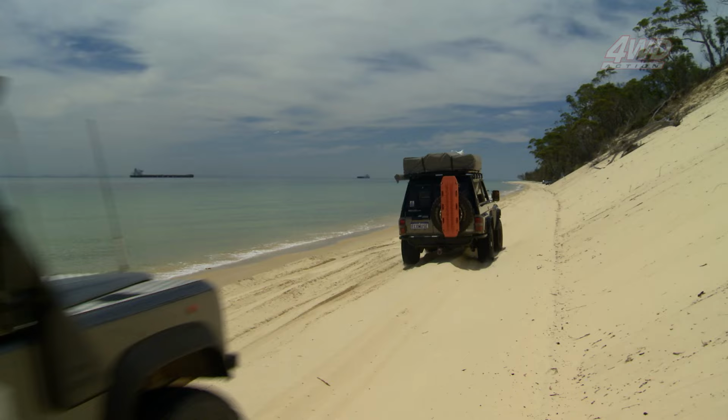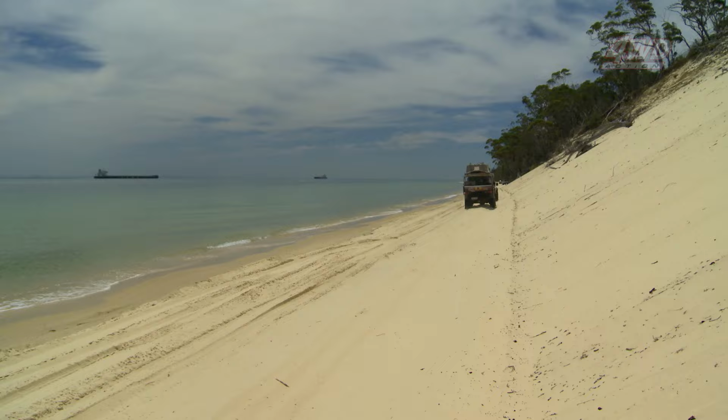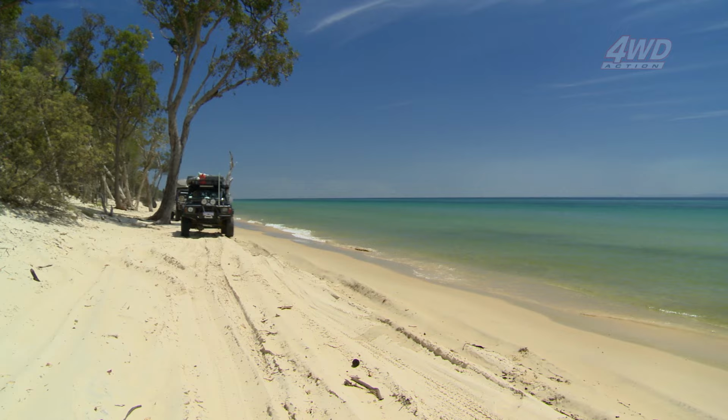Not a lot of beach left here, Jamie. No, you're not wrong there. Yeah, I mean, this is definitely a high tide up here now, middle of the day high tide. I guess it goes to show you really got to judge it, don't you? Get this wrong and you'd be up against a rock in a wet place.